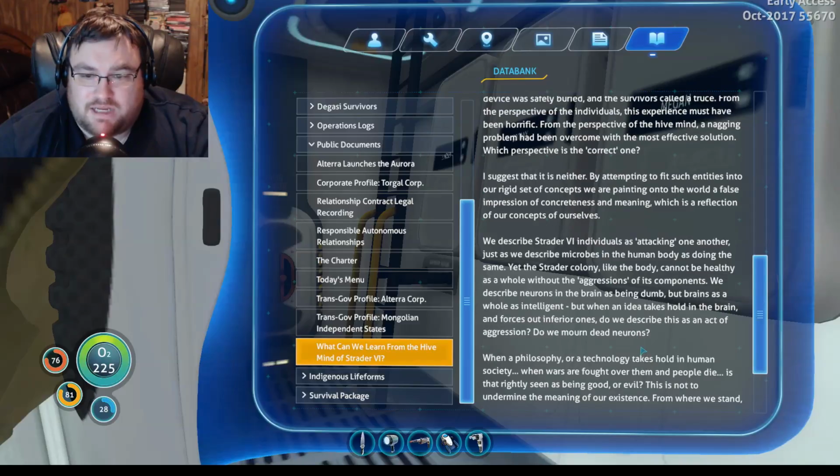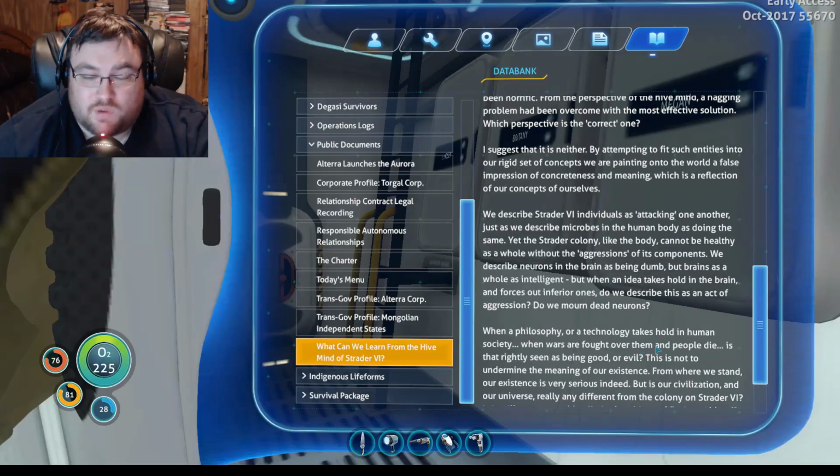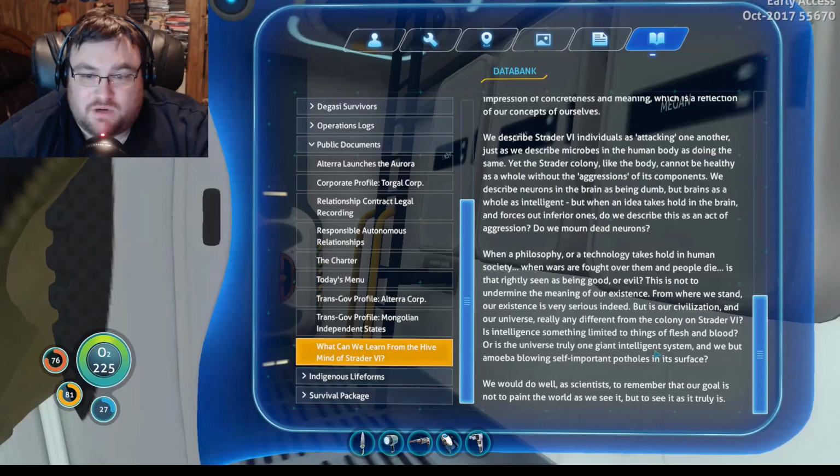We describe neurons in the brain as being dumb, but brains as a whole as intelligent. But when an idea takes hold in the brain and forces out inferior ones, do we describe this as an act of aggression? Do we mourn dead neurons? When a philosophy or a technology takes hold in human society, when wars are fought over them and people die, is it rightly seen as being good or evil? This is not to undermine the meaning of our existence. From where we stand, our existence is very serious indeed. But is our civilization and our universe really any different from the colony on Strader 6? Is intelligence something limited to things of flesh and blood? Or is the universe truly one giant intelligent system? And we, but amoeba, blowing self-important potholes in its surface. We would do well as scientists to remember that our goal is not to paint the world as we see it, but to see it as it truly is.